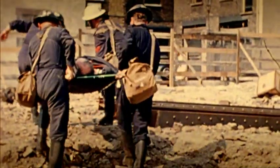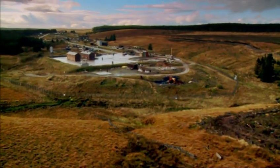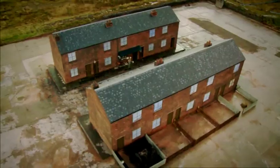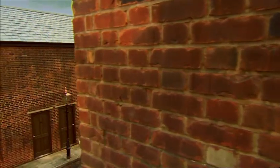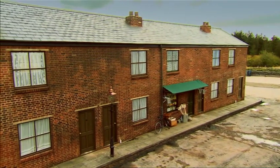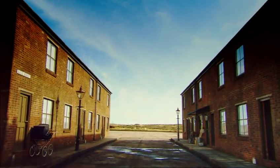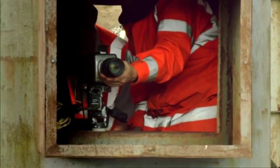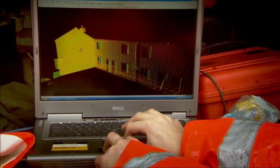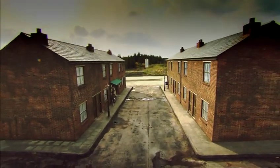Now, to mark the 70th anniversary, we're going to tell the whole story of the Blitz as it's never been told before. With the help of the Ministry of Defence on a remote RAF base, we've built this, Blitz Street. A street of houses which we're going to blow up, just like the Luftwaffe did. This isn't a film set, it's real bricks and mortar, built the way houses were then. It'll allow defence scientists to analyse the impact of explosives and allow us to see for the first time what the Blitz actually looked like.